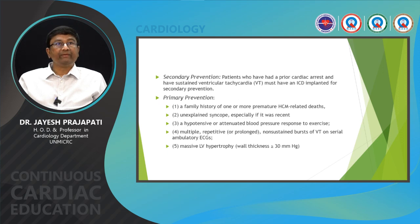So how do we get secondary prevention? Patients who have survived sudden cardiac death, or patients in whom Holter arrhythmias are found, the ICD should be implanted. So for patients needing secondary prevention, the ICD should be implanted.